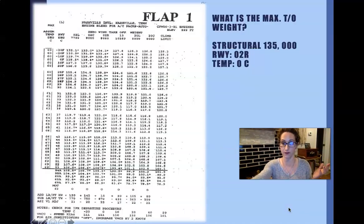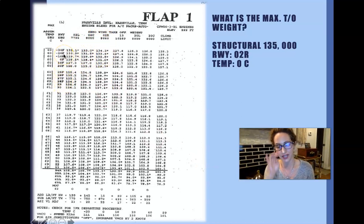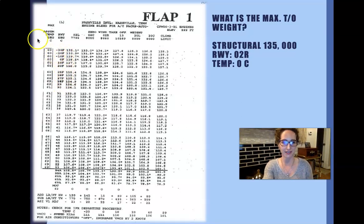So I'll provide that information on your test or quiz, right? So you look right here on 02 right, and you go down to where the temperatures are at. Now look, these F's, I know it looks like Fahrenheit, but this is just bad design. If you look up here, actually all the temperatures are in Celsius. The F is telling us that at these upward temperatures, the limiting factor will be our field, which is our runway. So just ignore the F's.